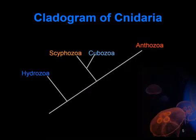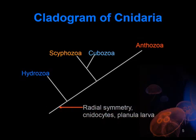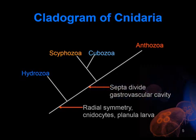Here's another cladogram just of the phylum Cnidaria. These are the different classes that we'll talk about. You can see radial symmetry, they all have in common cnidocytes and planulated larvae. We'll talk about what all that is. And then after Hydrozoa, since they're the more primitive of the group, the rest have septa that divide their gastrovascular cavities. Septa are just dividing tissues, basically, and kind of gives their gastrovascular cavity a little more specificity or differentiation.